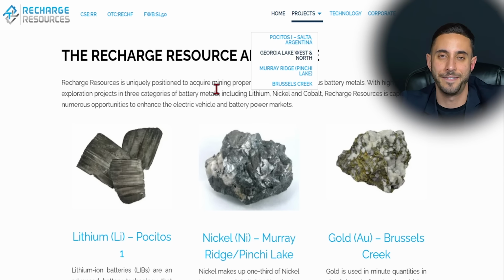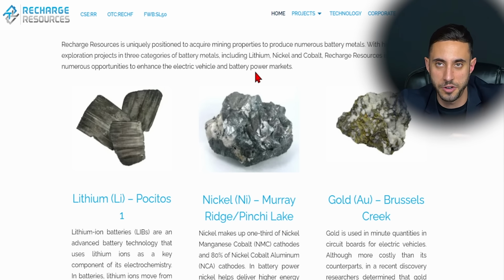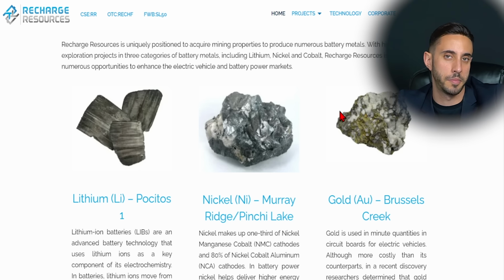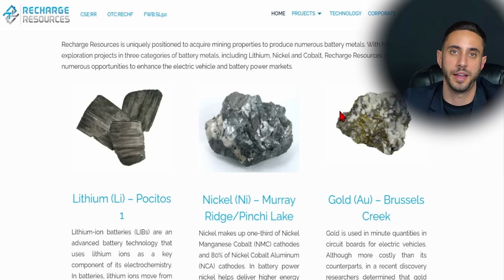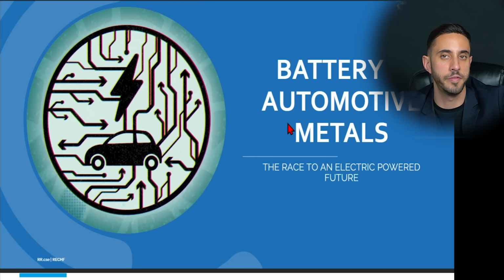So, the RECHF Resources advantage. RECHF Resources is uniquely positioned to acquire mining properties to produce numerous battery metals, with high potential exploration projects in 3 categories of battery metals: lithium, nickel, and cobalt. And in my opinion, lithium, nickel, and cobalt are my top 3 picks when it comes to the EV sector, and it's interesting that this company is targeting all 3. RECHF Resources is capitalizing on numerous opportunities to enhance the electric vehicle and battery power markets. So guys, let's get into the investor presentation now and take a look at everything in terms of the fine details. Battery and automotive metals, the race to an electric powered future.